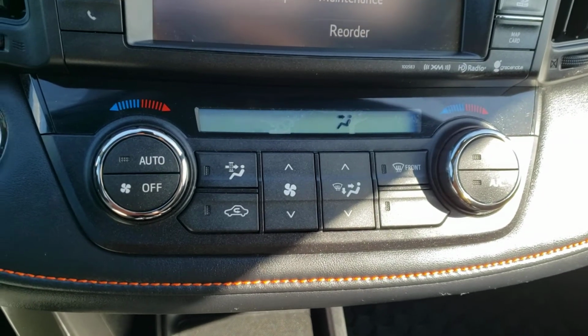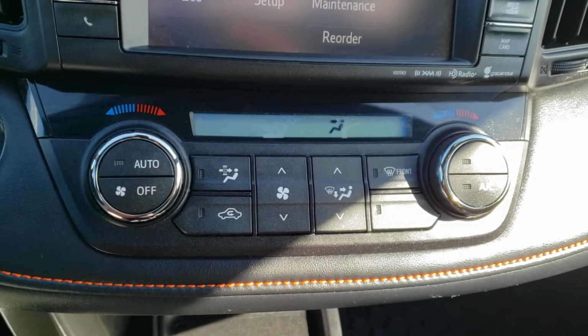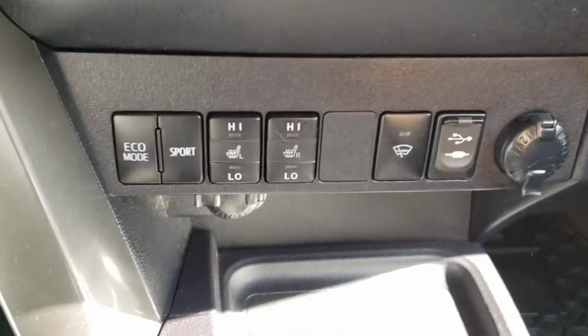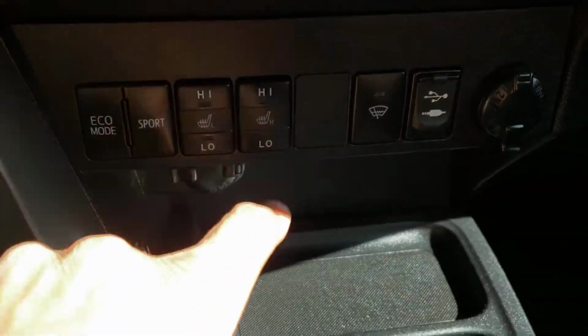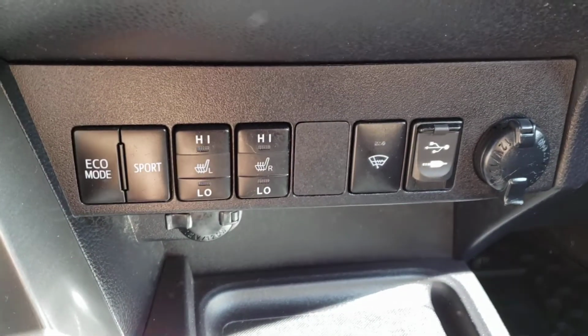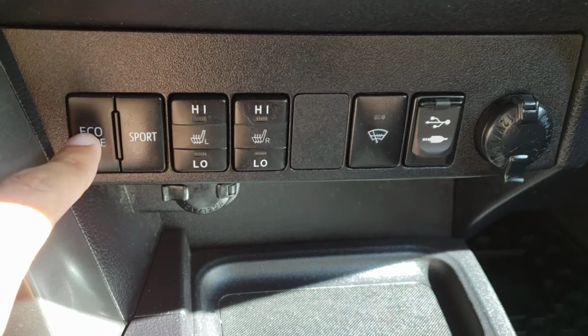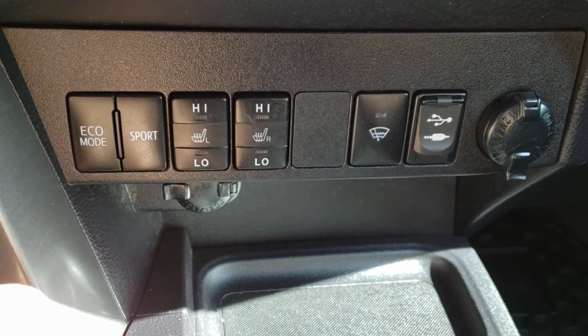The system also comes with air conditioning for those hot summer days, which is a very nice feature to have. And for the cold winter days, you'll find the 2-stage heated seats just below. Down here, you've also got the Eco and Sport mode button, so you can switch between whether you're trying to get a little bit more fuel economy out of the vehicle or a little bit more performance.